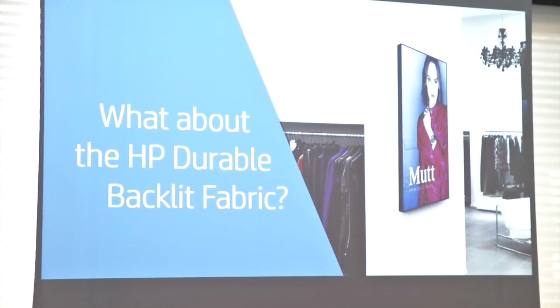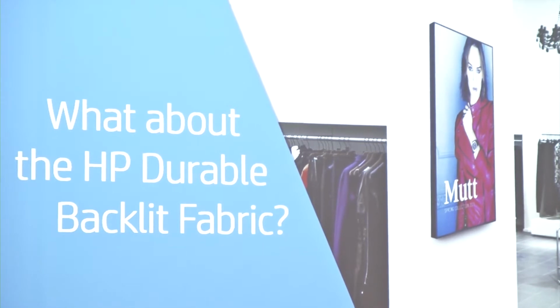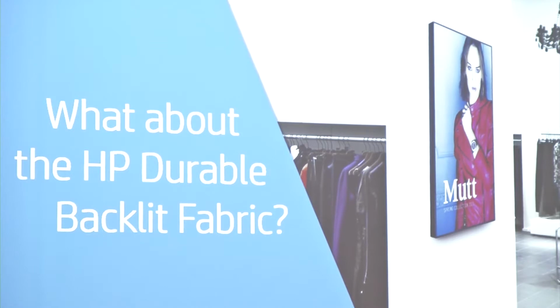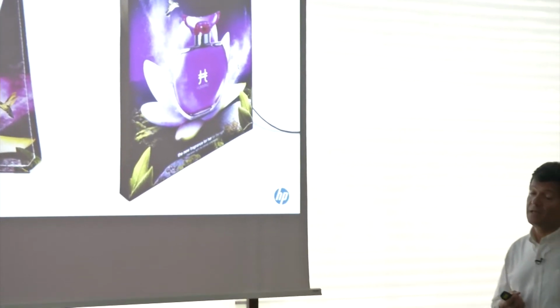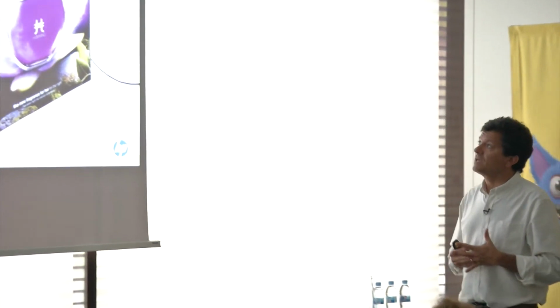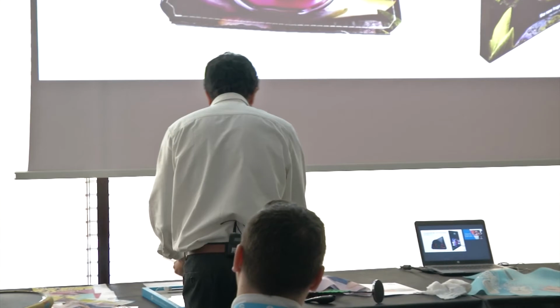But we tell them a little bit where to go, no? But HP knows the formulation of the ink, and that's why they are at an advantage to have a very good backlit. So the situation is that yes, it's going ahead. It's going to be announced at FESPA. We'll have selected availability in July, but general availability will be in October. So I'm talking about this type of backlit textile over here.